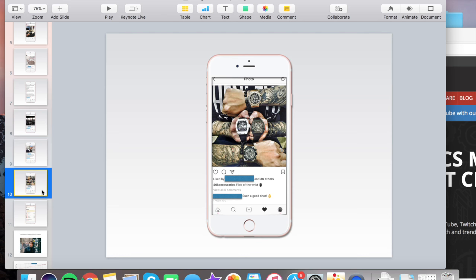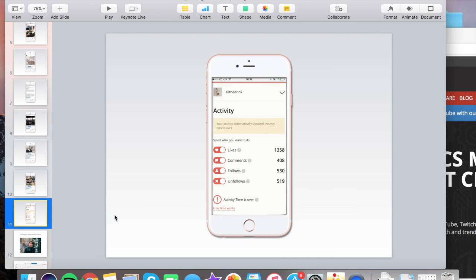But to give you a bit more of a background into the bots, I actually signed up for one the other week, not on my account, but on a second account I run, which has only about 150 followers. I ran it for 3 days, and here it is. It's called Instagress or something similar. Over those 3 days, it chucked out 1,400 likes, 1,300 likes, whatever, 400 comments, 530 followers, and then it unfollowed 519 people.